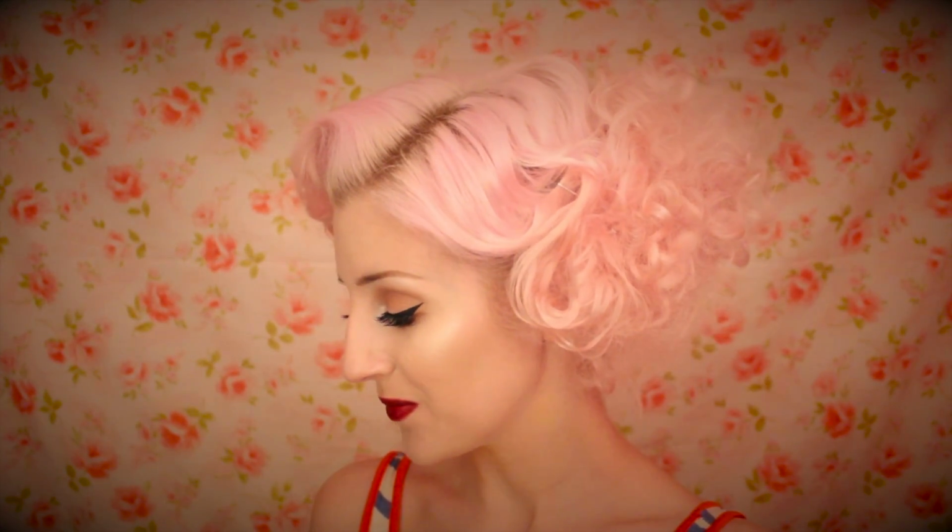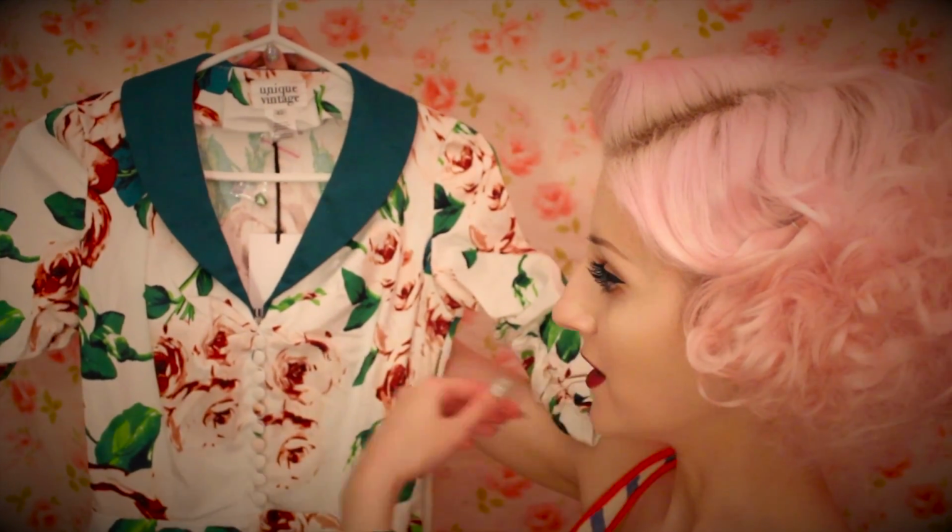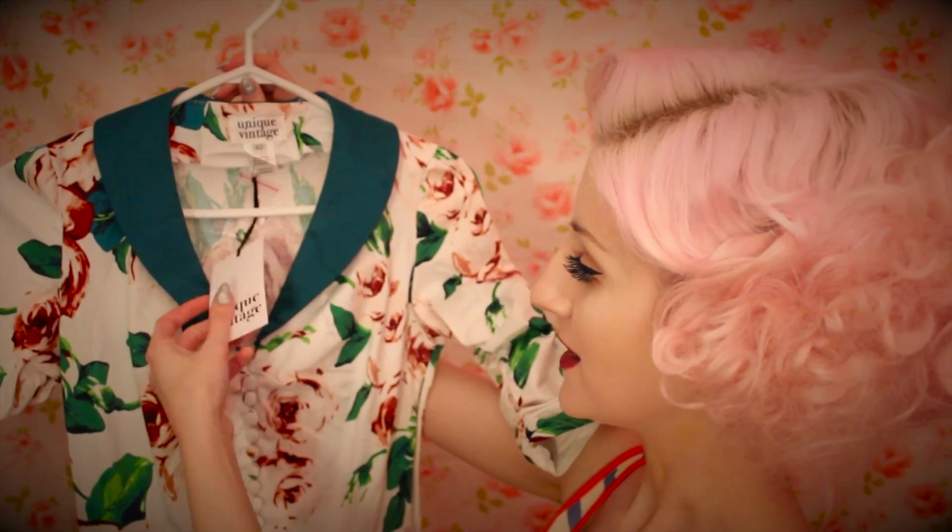Now this piece, it's really the star of the show, and I so wholly know that, so I think that's why I consciously saved it for last. I was much too excited to show it to you because I know that you're gonna love it. So this is a dress. It is by Unique Vintage. It's a house brand item. It is beautiful.